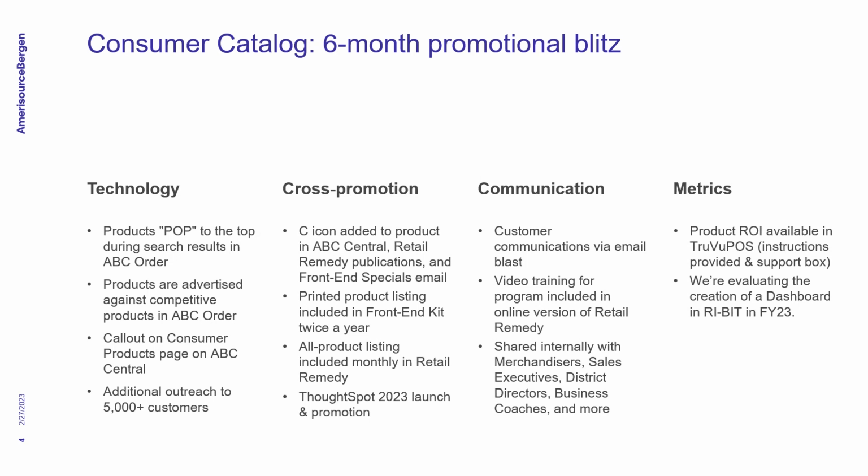So the first, from a technology perspective, the big difference with this program compared to other programs that you could participate in with us is that the products here pop to the top of the search results in ABC Order. ABC Order is our primary ordering platform here at AmerisourceBergen. We have never offered a program that has allowed you to pay for your position in the stack rank in the search results. This is the first time we are offering that.